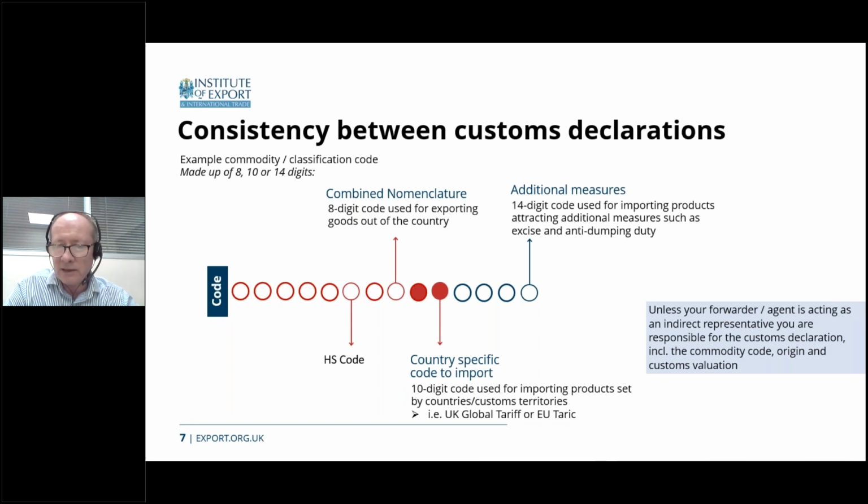And also, again, if there are any inexperienced or less familiar importers or exporters on the call, do be aware that the actual customs declaration, every part of it, including the commodity code, the origin, the valuation of goods, is your responsibility, not the responsibility of the forwarder or agent, unless they are acting as an indirect representative, which is rare, though it's feasible. Otherwise, it would be your responsibility. So you have to provide that information to the forwarder or agent if they are making the customs declaration on your behalf. If we have a next slide, please.